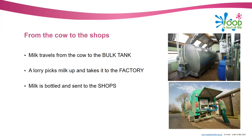So then if we look in the bottom photo, this is a milk lorry. This is really important because once our cows have produced all this milk, we need to make sure that we can get it into the shops for you all to make sure that you can buy it and put it in your own fridges. So we use milk lorries. There will be lots of lorry drivers out on the road driving around in these great big tankers who will come every day and collect our milk.